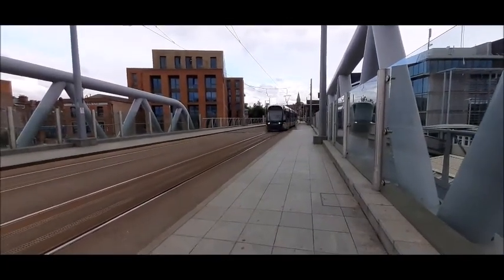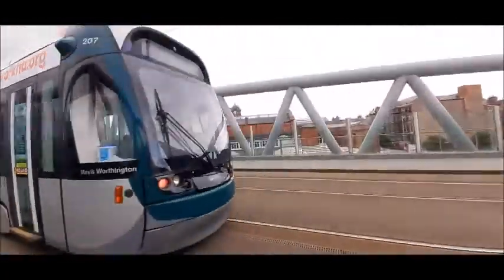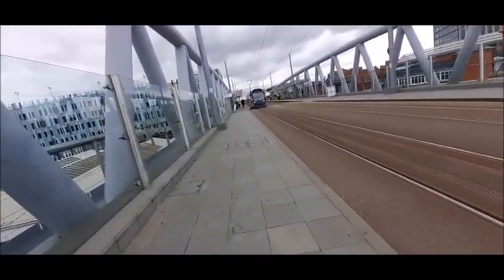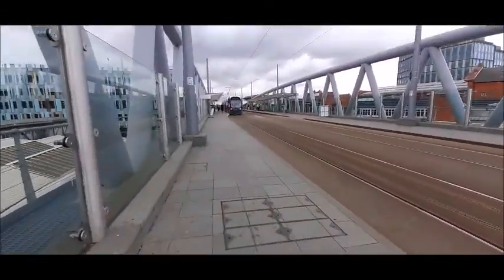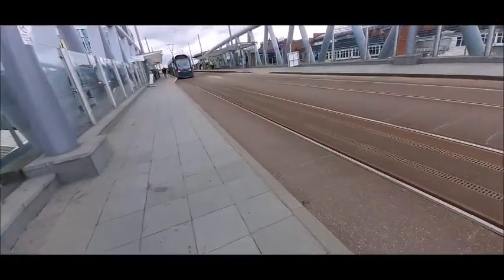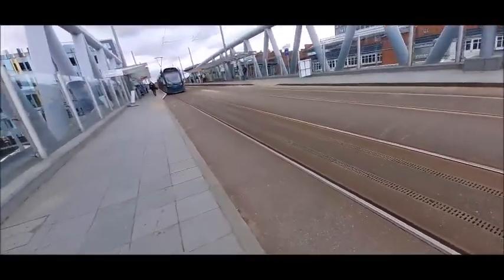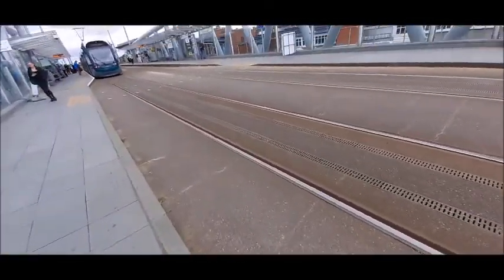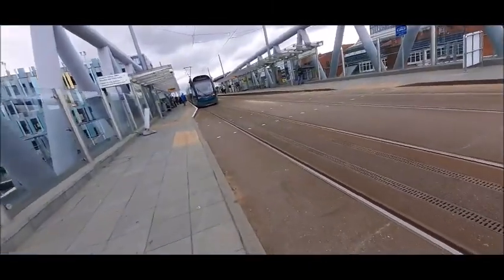As here we now have 207 Mavis Worthington now coming in. She'll be working a service off to Clifton South from Phoenix Park. An Incentro tram there. As we will now have coming in another tram of some variation heading to Shipston Street. The first two services to there are running, it seems. So let's see what tram gets first go.